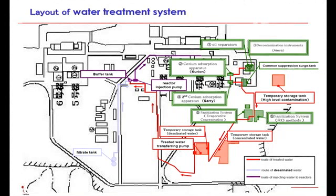desalinization system where chlorite ion is removed. Then it is reused as the processed water for the reactor. This is the overview of the system. As for the waste sludge, it is now kept in the storage tanks in the process main building. In addition, 2,800 cubic meters of the temporary storage tanks for high-level contamination has been installed to the right and is ready for storage.